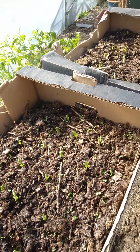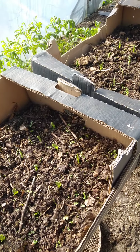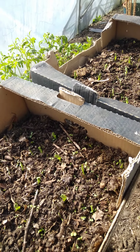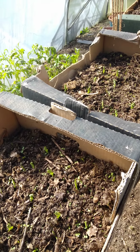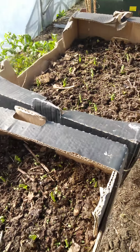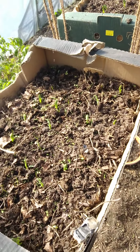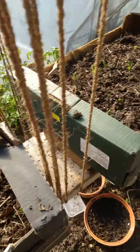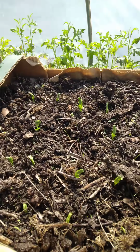They wouldn't even have come up yet because the ground's too cold, and sometimes what happens is the seeds rot off and don't come up at all if the ground's very cold. So this is a way of getting ahead, and this will be one lot of planting that I shall do. There's 4 boxes there of peas.